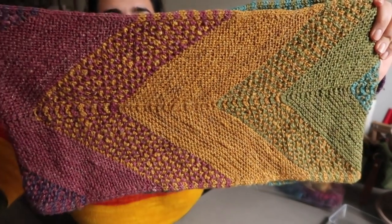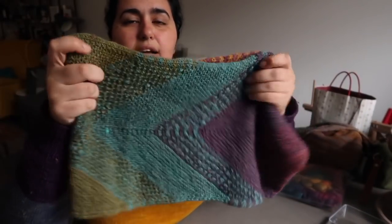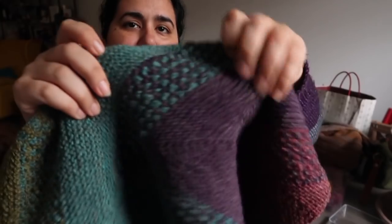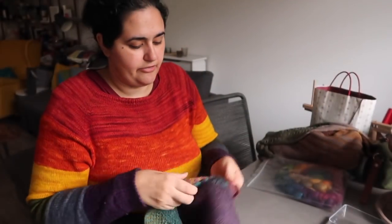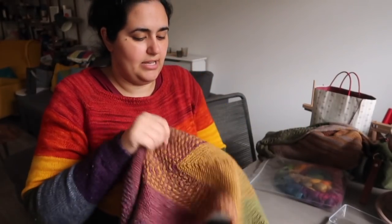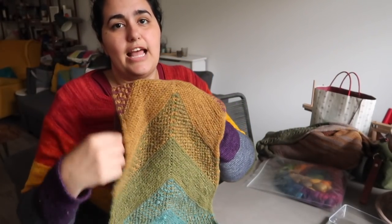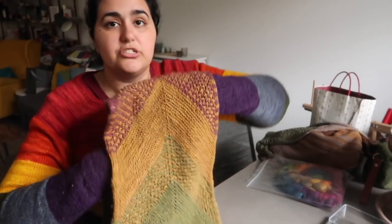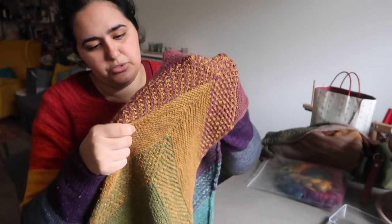This is a cowl idea I had in mind for a while, and it uses the technique and the stitches from the Snowday shawl. This is the same transition pattern from the Snowday shawl, but in cowl form. What you can't tell is that you cast on with a provisional cast on, you work all the way around, and then when you get back to the end, you Kitchener the ends closed. So I actually Kitchenered in the middle of this yellow section, which you can't see at all.